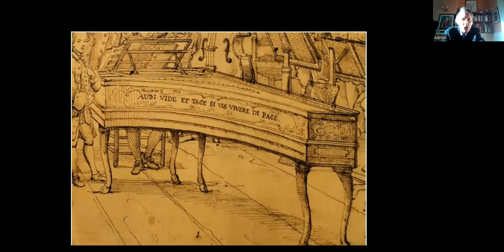This I put in because it's a little anonymous drawing that shows a group of musicians around the harpsichord, and in fact, this is highly likely to be a Dulcken. It's very close to what we were just looking at, and it's got another of these rather delightful little moral phrases, many of which come from antiquity and great writers, basically advising you to keep quiet if you want to live in peace.